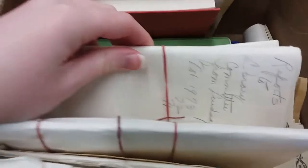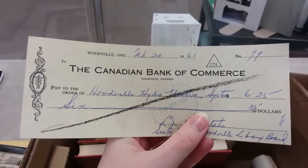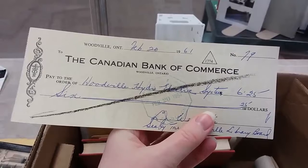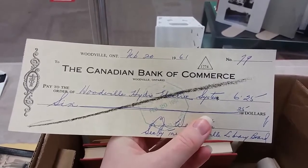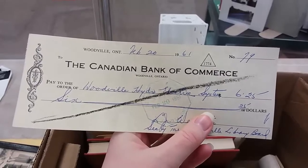Okay, we've got a box full of papers. Tied with string, envelopes, pictures, more envelopes. Oh wow, looks like letters and notes. An old check receipt. That's fun. Wow, hydroelectric, $6.25 in 1961. Wow. That's cheap. That's some cheap hydro.